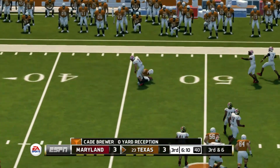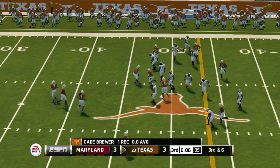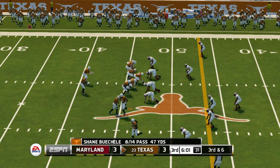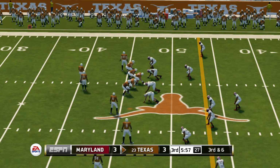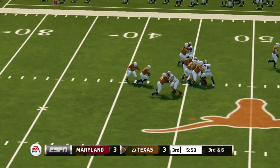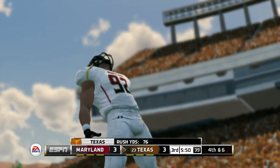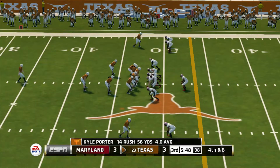Throws it in a hurry. Reception. No gain. Third down. Come on, come on, come on. Catch, catch, catch. He's taken down around the 47-yard line. Gain on the play. That'll make it fourth and six.